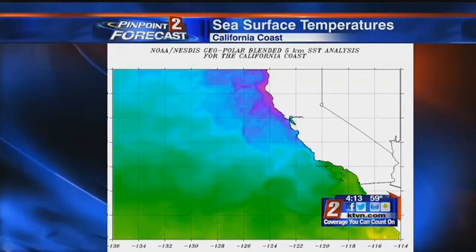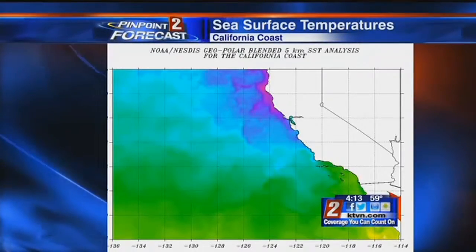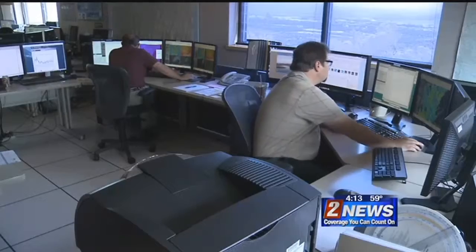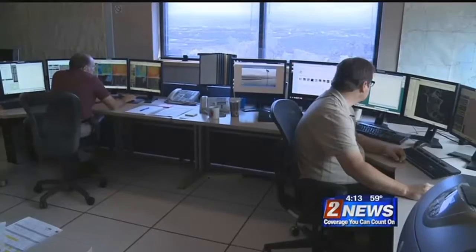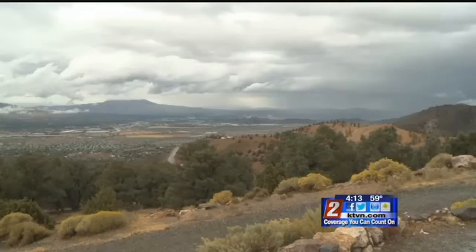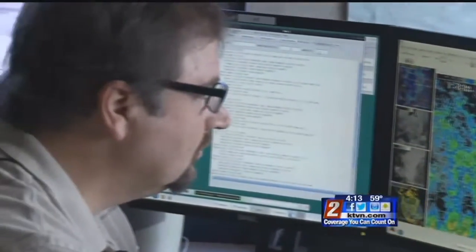Our best chance to see any tropical moisture would be during the summer months, during our monsoon season. Well, we don't get that much rain from our thunderstorms, but they happen much quicker. And while we don't have a hurricane headed in our direction, our weather does affect the weather from the East Coast. It's all related in the atmosphere. What's going on on the West Coast is definitely having an influence on that ridge and then that low pressure on the East Coast. So while we might be thousands of miles apart, the weather plays a powerful role on either side of the country.